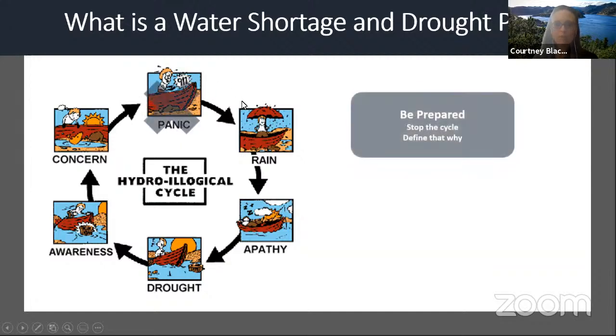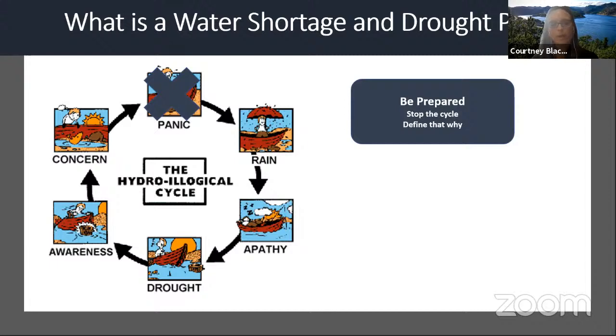And so what does a drought plan do? Well, first off, it's about being prepared and stopping that cycle and defining why we're doing this at the onset.